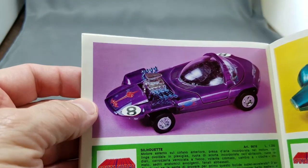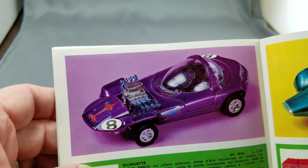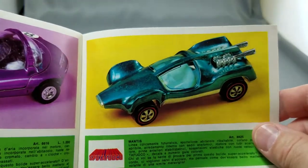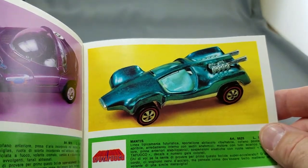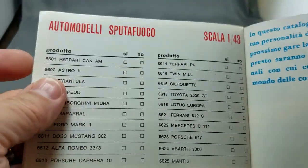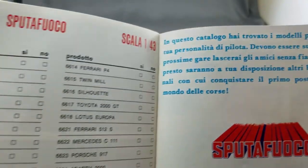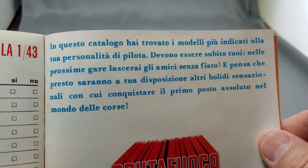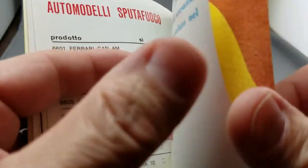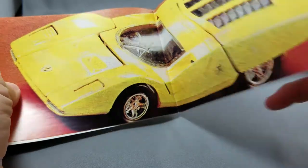Giant, oh hey, that's funny. Giant Silhouette. And that comes in a couple of colors. And I just got a red one over there. Purple's nice. Probably have one of those too. Unfortunately, on the Mantis here, they show the actual Mantis. That's pretty funny. And that looks like the end of the catalog. You got your checklist for all the models at the time. There's some more information for those of you who speak Italiano. Right there. And a little more art. Look at that. There's the Ferrari 512. Very nice. And the end of the catalog.